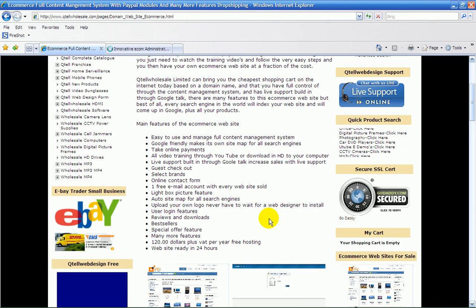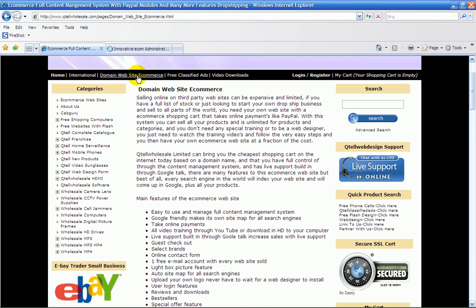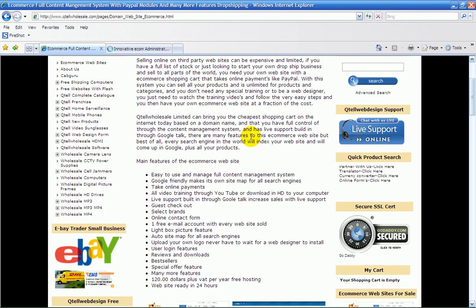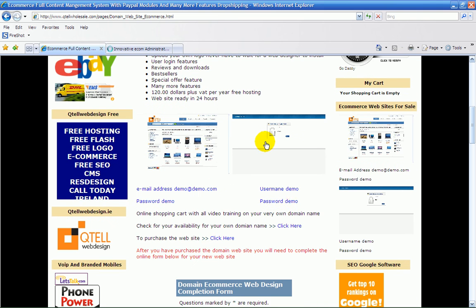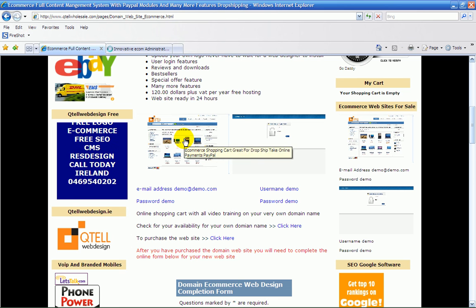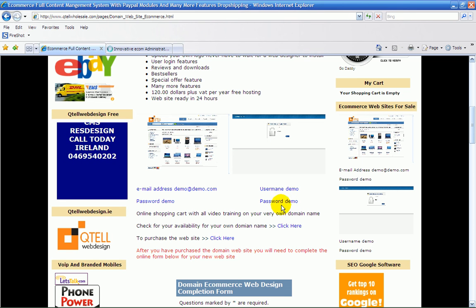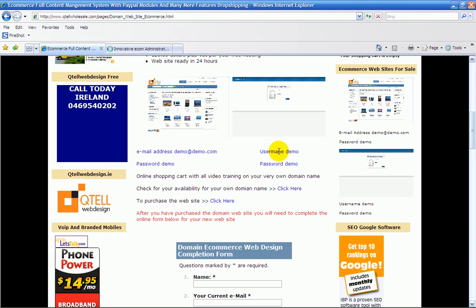So basically, what you do is you just go into e-commerce websites here, or domain websites, and you'll come to a page like this, and you can actually see into the admin side and you can see into the front of the e-commerce shopping cart. I've given the username and passwords there, and then all you have to do if you want to purchase one of your e-commerce websites, first of all, is check the availability of your domain name. You can do that here. I've left the link for that. And you can go ahead and purchase.